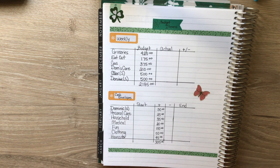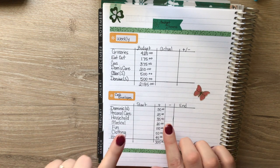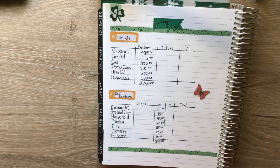I'm already logging it, so I'd rather just log it and do a tally or a total at the end of the month than have this cash just sitting here and hoping that it's got enough dollar bills and stuff like that in it. So I am going to get cash out for Dominic. This is his spending money. This is kind of like his allowance.